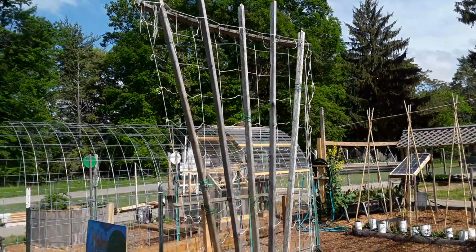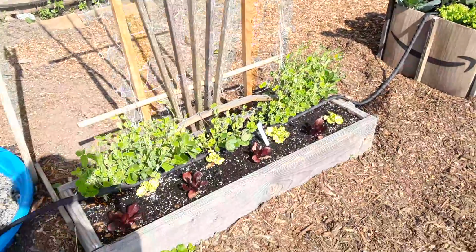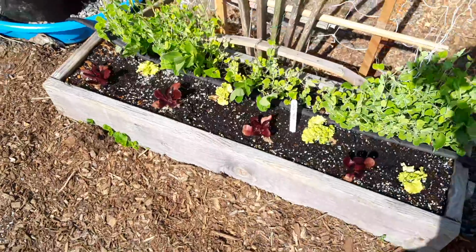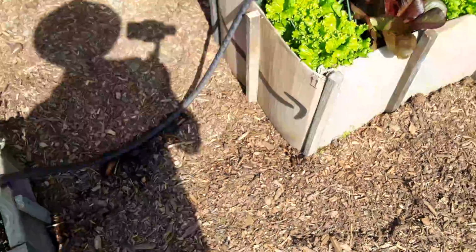This is just a traditional trellis, and I have peas planted on this. I think I had a couple of Kentucky brown pole beans in it, and some lettuces, red, and a black-seeded Simpson.